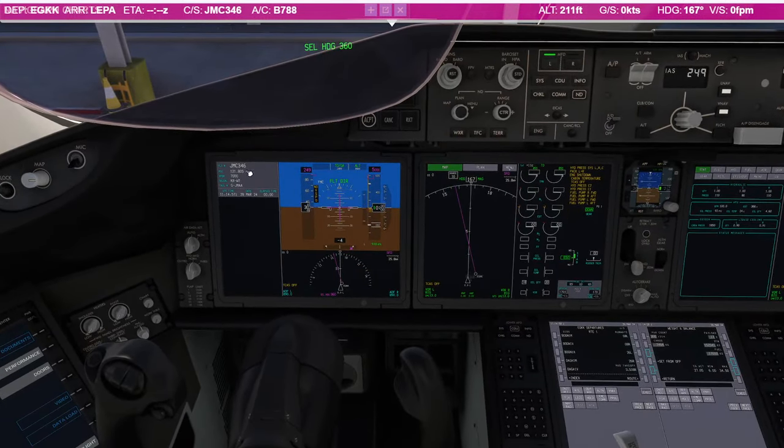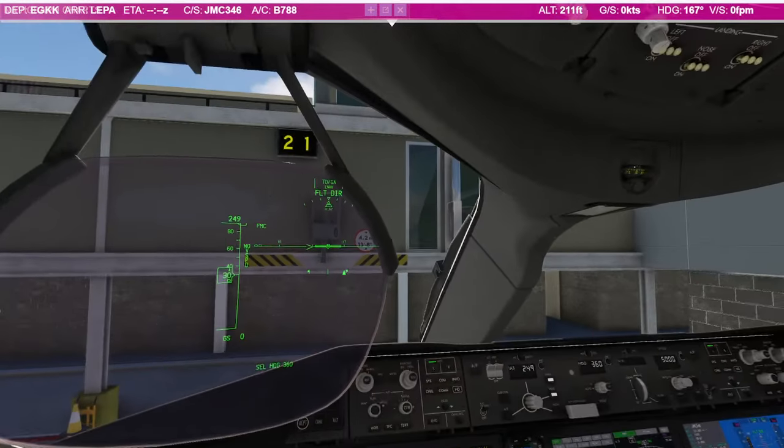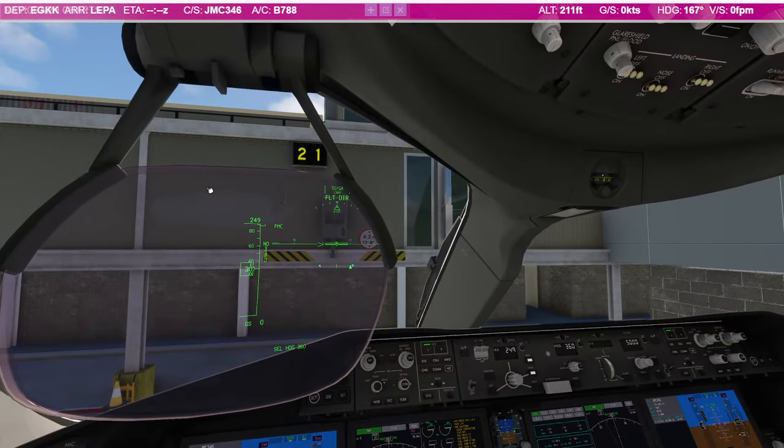I love that I can see the frequency up here, 121.805. Gatwick, good evening. JMC 346, gate 21, 787. And we have QNH 978, request clearance Palma. JMC 346 cleared Palma. You've also filed the CFA departure. Just stand by. Oh dear, that's my fault.